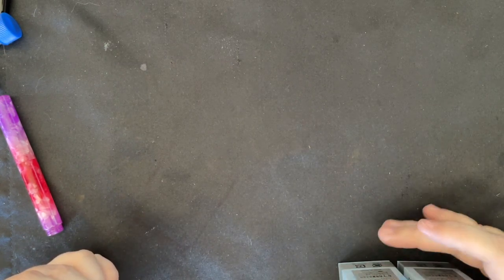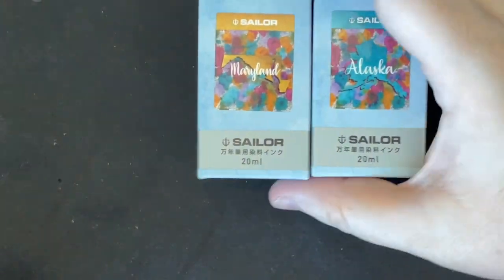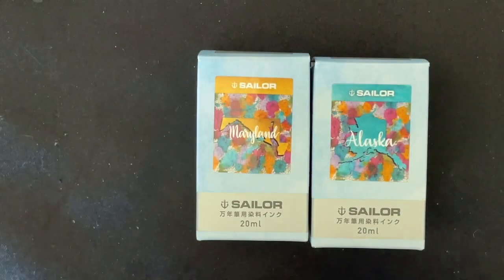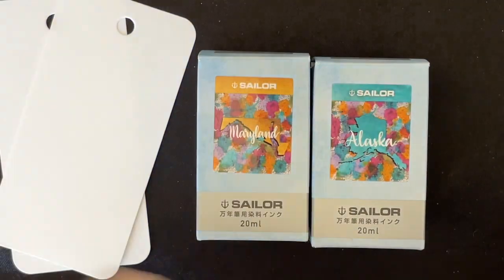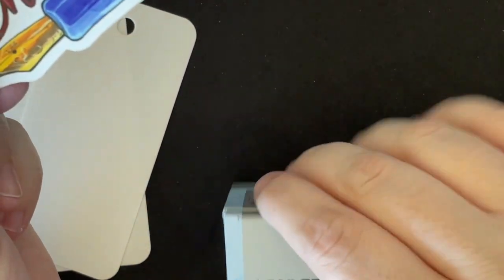It's not a 30 inks day. It is exciting, though. We do have some inks. We are going to be looking at the newest editions of the Sailor 50 States line. I have two cards. I ordered these from Pen Chalet because they're awesome and their price is one of the best around for these inks. So that's usually where I order them from. We'll go ahead and see how they fit in with the lineup so far.